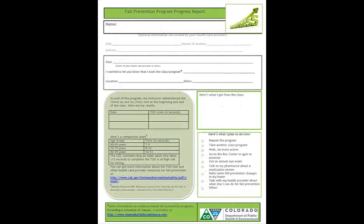We have another form that we're trying this year, a TUG or a program progress report. This is also optional. You can fill in the TUG information. The person is welcome to take this and share it with their healthcare provider. And we hope that they do this to start and continue more conversations about fall prevention.